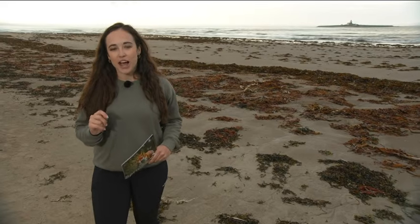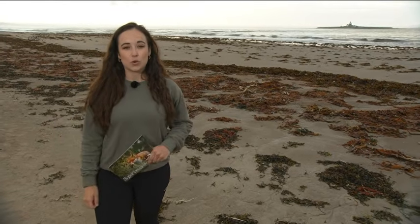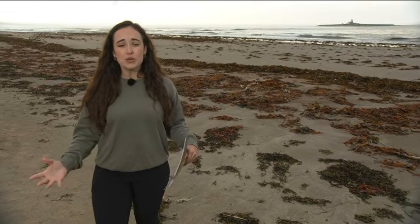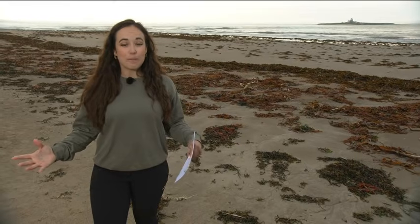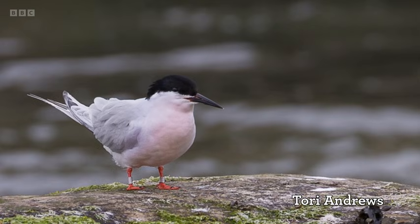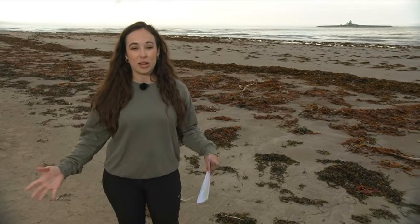But there's one species I haven't mentioned. It's the only breeding colony anywhere in the UK. It's of course the roseate tern, a beautiful tern, incredibly elegant, and they have been in massive decline. In the 70s, there were only 16 pairs, and now there's up to 150. That was last year, and now it's set to increase by 15%, which is pretty fantastic.